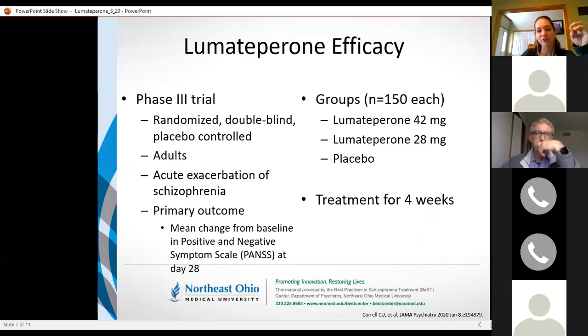So this was a phase 3 trial, randomized, double-blind, placebo-controlled in adult patients. They were having an acute exacerbation of schizophrenia, so they had to have a schizophrenia diagnosis. The primary outcome that they were looking at was the mean change from baseline in the PANSS scores, and this was a 4-week trial. So patients that were enrolled could be randomized to either the lumateperone 42 milligrams, which is what got approved, the 28 milligrams, or placebo.